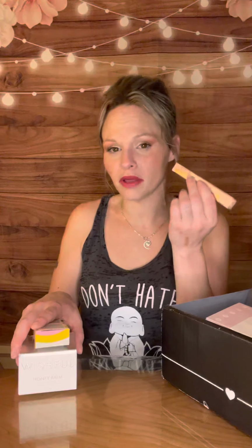I did really think that this was nice. I thought it had a creamy formula. I'm excited to wear it on my lips. Definitely excited to give the Wishful Honey Balm a try. And I love primers, and that did leave a beautiful luminous finish on my hand. So I'm excited to check out the Vesca primer. So that's it for the BoxyCharm Premium for me for the month of August.